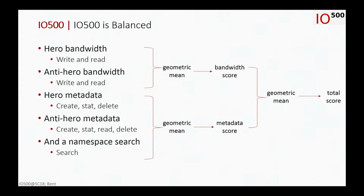Hero metadata: create, stat, delete, pick whatever parameters you want, cheat as much as you want, that's fine. Anti-hero metadata, that's going to be 49,001 byte writes to the same exact directory from all of your threads at the same time. You more or less just say how many files you want to create and how much you want to destroy your metadata server, depending on which file system you're using.